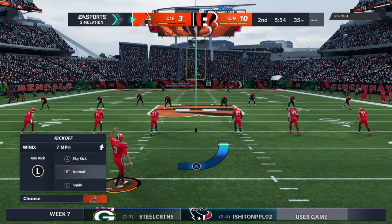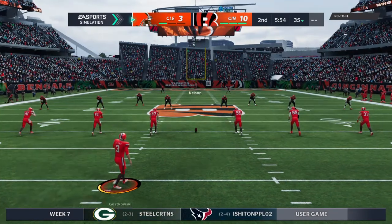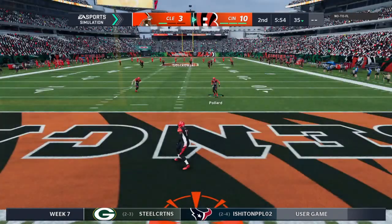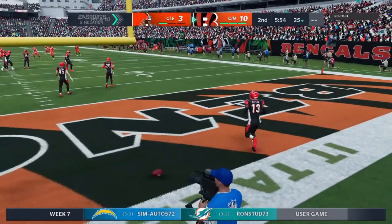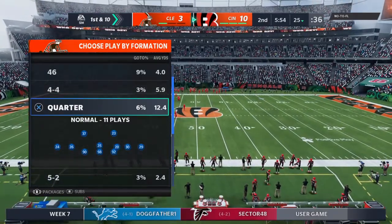So 3 drives now for this offense, and that field goal gives them their first 3 points. So if you're an offensive coordinator and you're averaging a point a drive, you're in the wrong line of work, aren't you? You got to find a way to unlock the key to these defenses and put some big points on the board. The Bengals take over 1st and 10 at their own 25-yard line.